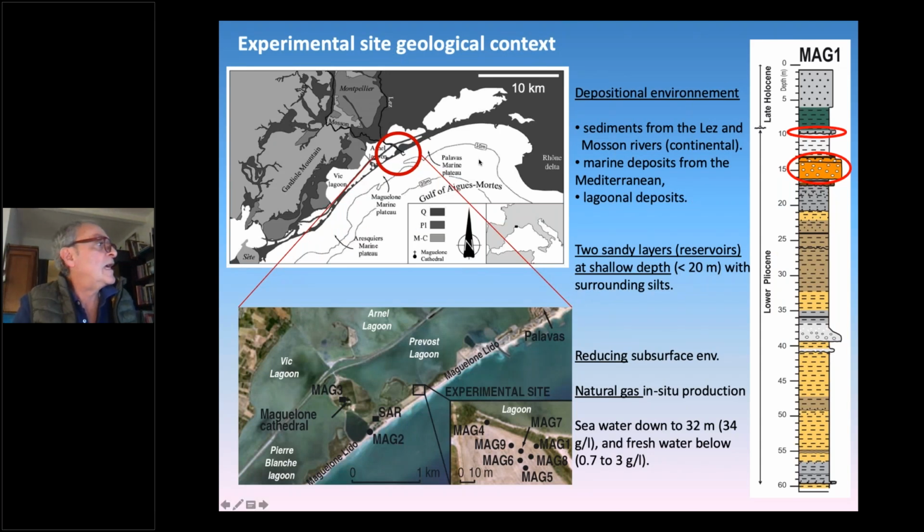At this site, I don't know if you can see my mouse, about 10 kilometers from Montpellier on the beach, as the picture showed, and here in the field, a series of boreholes, all dedicated to different types of geophysical monitoring, waiting for one hole where we'll be able to deploy all those methods in one hole.